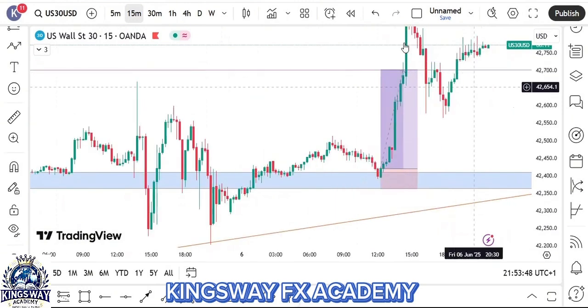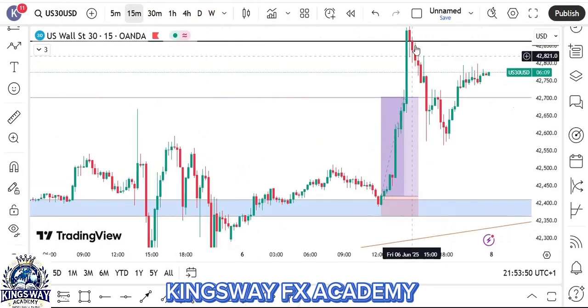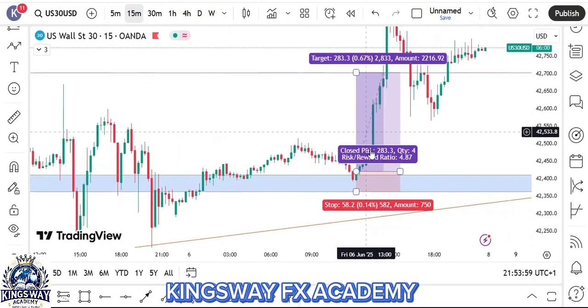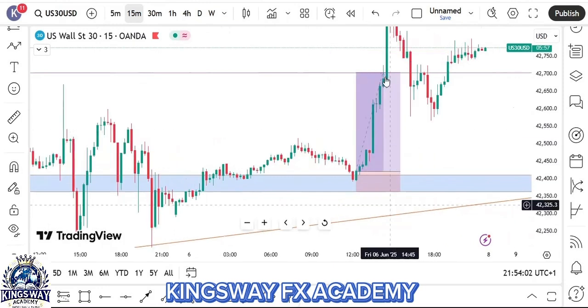Then my second take profit was this, but I didn't wait for the market to get my second take profit because this was on a Friday. I took everything when it got to this point. So this market gave me almost a 5:1. I was risking 58 pips to get 283 pips.